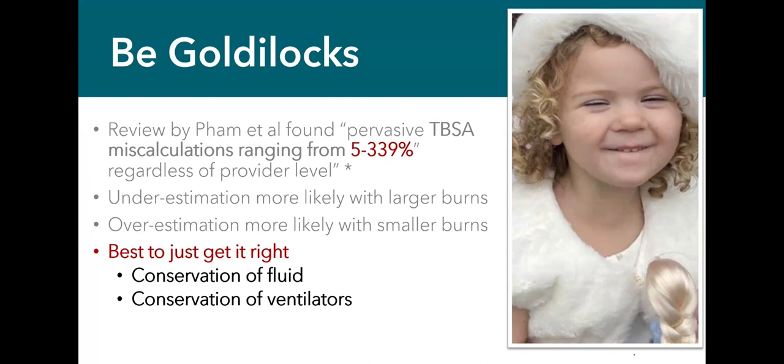And in a systematic literature review found TBSA calculations ranging from 5 to 339%, regardless of provider level. So underestimation is more likely with large burns. Overestimation is more likely with small burns, which is something we see in most every patient that is referred to us. So really, it's just best to be Goldilocks, right? To get it right, especially in a disaster situation where conservation of fluid and conservation of ventilators is extremely important.